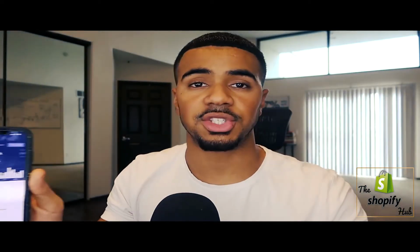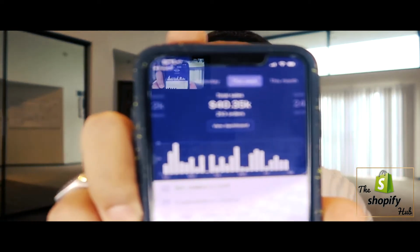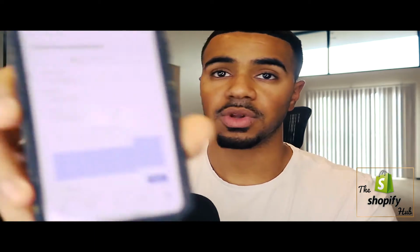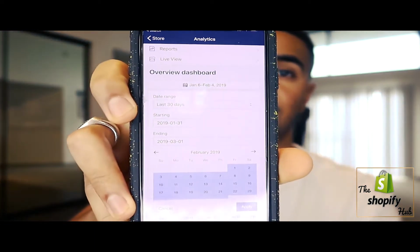Now, that is a screenshot simply because Shopify doesn't let you check last month, but I'm going to pull up the app just to show you guys, because I know there'll be some doubters, some naysayers. It's the 2nd of March, but you can see so far we're at about 40,000 in revenue. And then last month, just to clarify, because I know there's going to be some naysayers saying he's showing screenshots, I ain't got to lie. So let me pull up the specific date range for you guys. We're going to do last 30 days right here, just to verify.